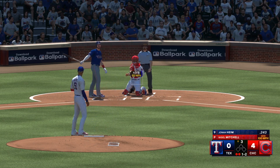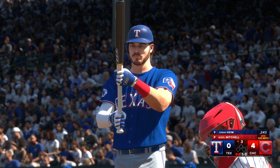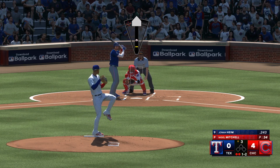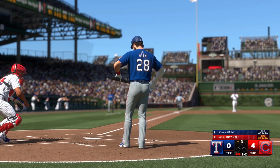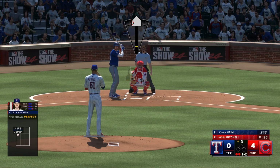And ball 1. Too close for me, partner, to take that 0-2 fastball, but for whatever reasons he let it go by. He's still in the at bat. I don't think he'll let the next one go. Fouls it off, still 1-2. Stay aggressive up there.